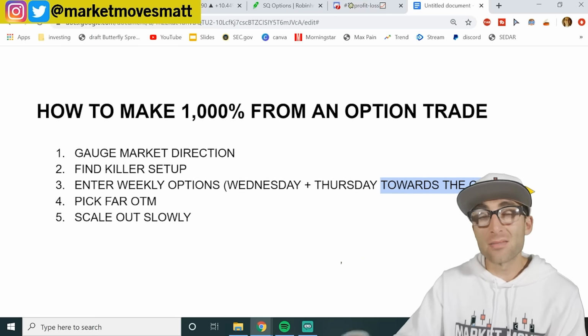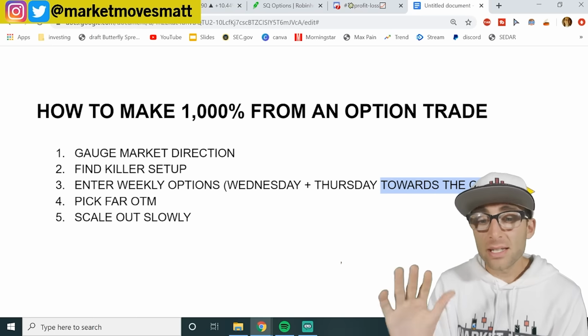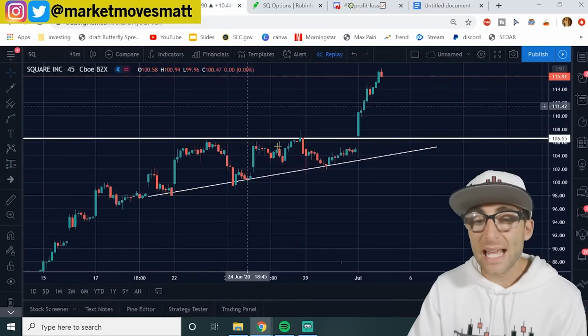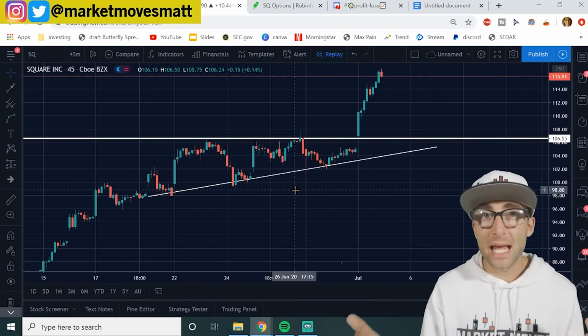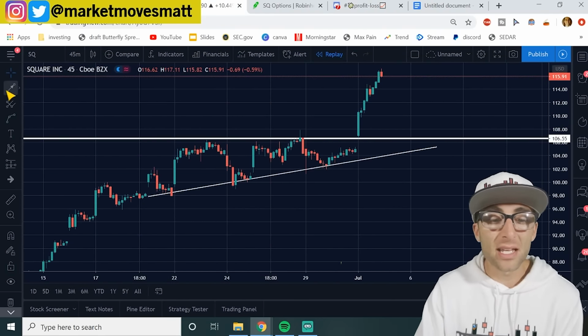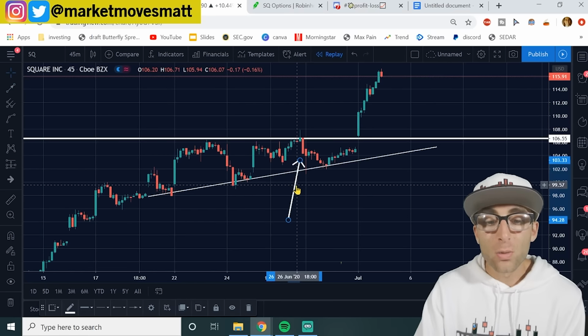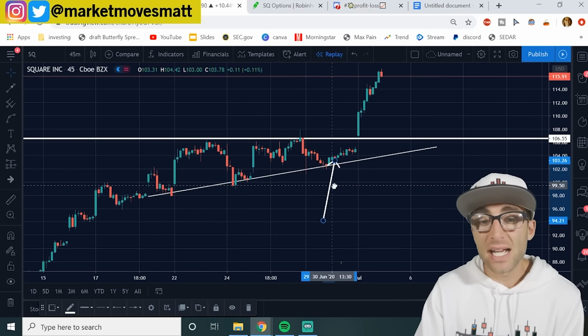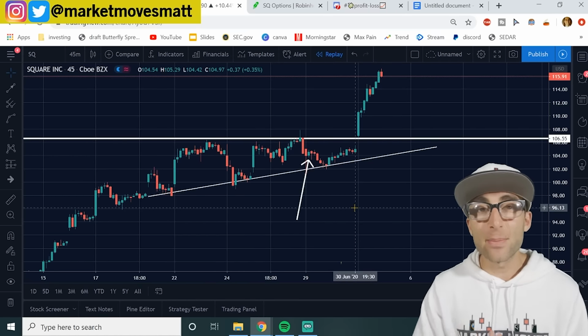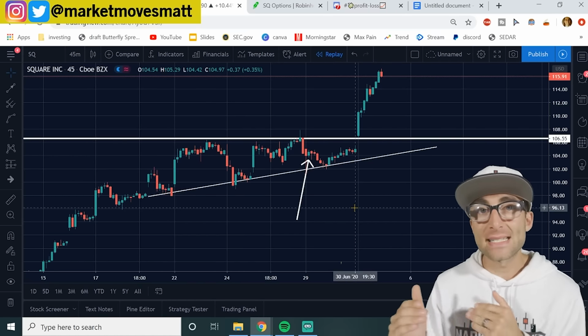If you're entering this in the morning, there's a lot of volatility. You might have missed the whole setup if it gaps. We're trying to play the gap. We're trying to make money from things gapping. So we have to enter our setups towards the close. Because here's the thing. If you enter in the morning, what you're gonna get is a lot of possible sideways movement. And if that happens, your contracts could lose 50 to 70% of their value from it trading sideways.